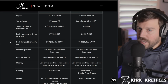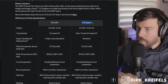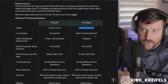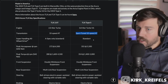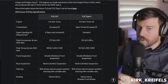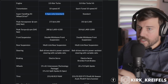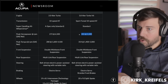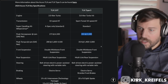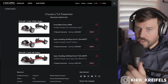It doesn't look like we have any updates on pricing, but here are the differences in the powertrains. Of course, the Type S has the 3-liter turbo V6 that we only see in the MDX Type S as well. We don't see it in any other Honda or Acura product. Both powertrains come with the 10-speed automatic. It has just been beefed up for the Type S to handle more power. All right, A-Spec comes standard with Super Handling All-Wheel Drive, and that turbo 4-cylinder gets 272 horsepower, while the turbo 6-cylinder has 355 horsepower.